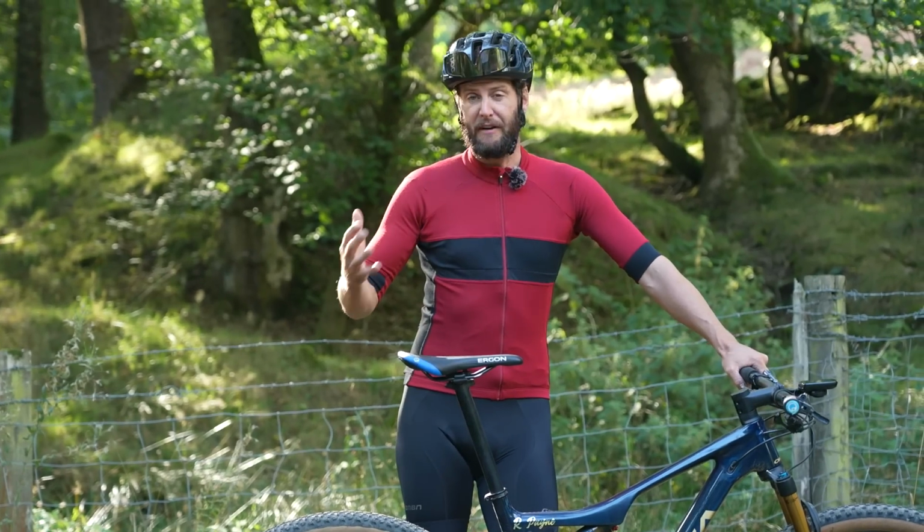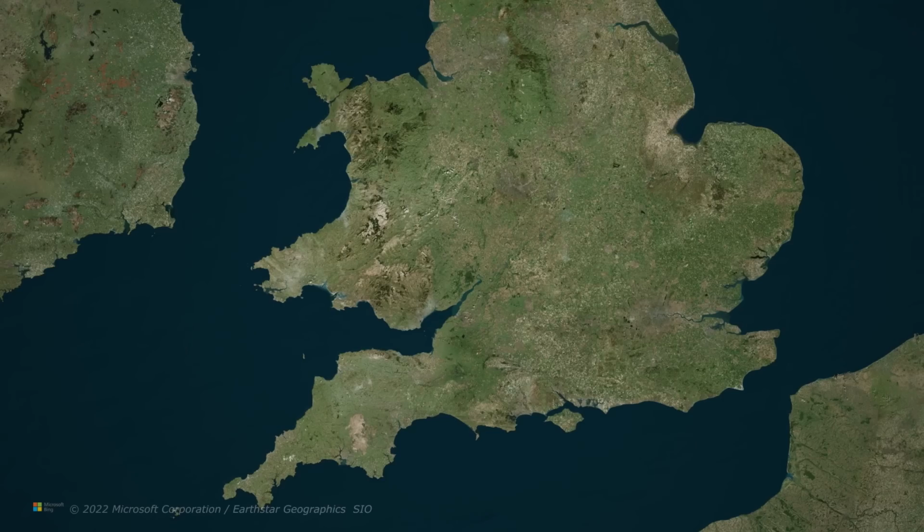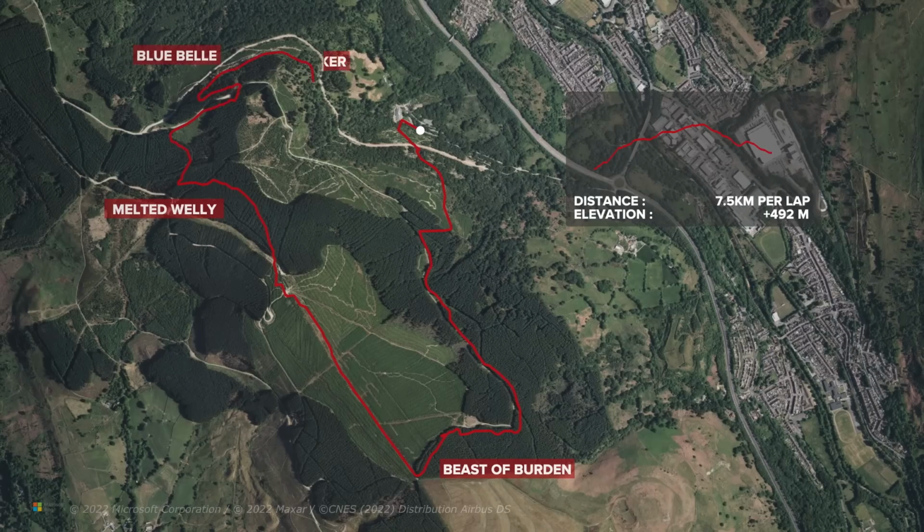So to try and hit that 1,000 calorie mark, I thought it's the perfect thing. When it comes to cross country, I'll be taking on the 4.6 kilometer Beast of Burden climb, then dropping down a mixture of fast flowing blues before smashing it back up the climb. Time will tell how many laps will be needed, but let's just say I won't be hanging around.